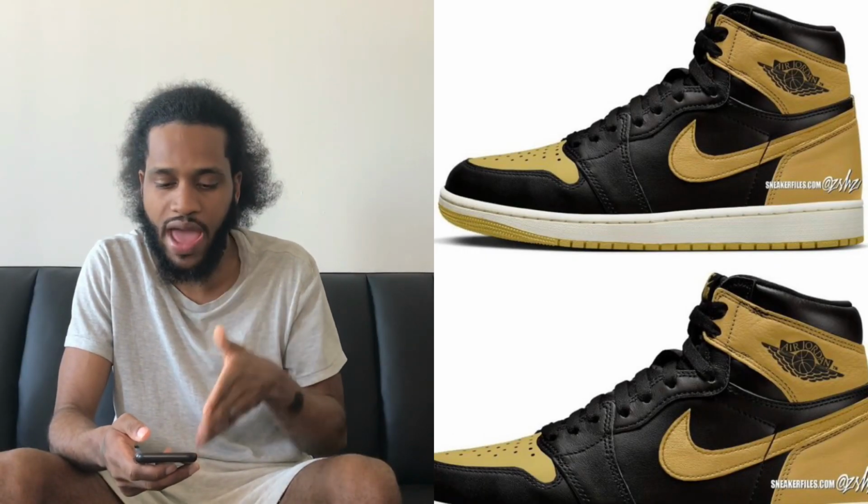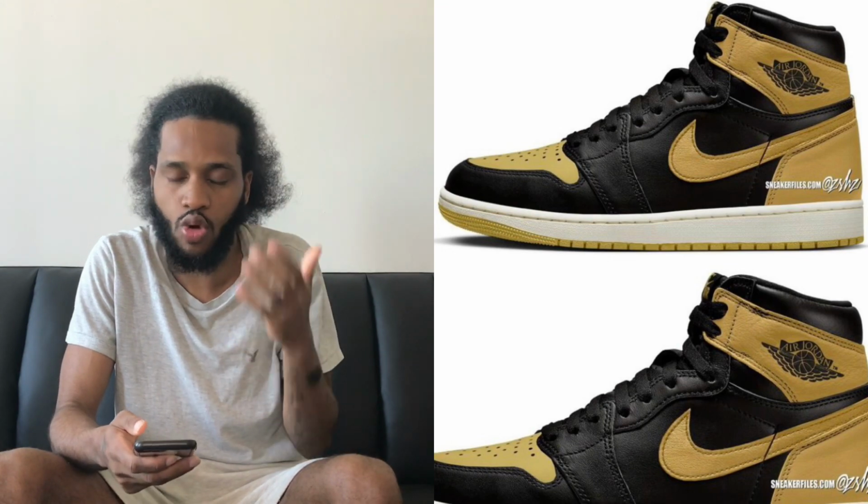We've seen the royals, we've seen the breads, we've seen the pine greens, we've seen the court purples, shattered backboards, yellow toes, we had the UNCs, we had the taxis last year. So there are many different renditions of this colorway. And I feel like, what else can Jordan Brand do to bring that excitement back for the Air Jordan 1? They're going to have to come up with some kind of colorway to get the Air Jordan 1s back on the map, because colorways like these, we've seen in the past, like the yellow ochres, of course. In my opinion, with Air Jordan 1s, it's really a hit or miss right now, y'all.